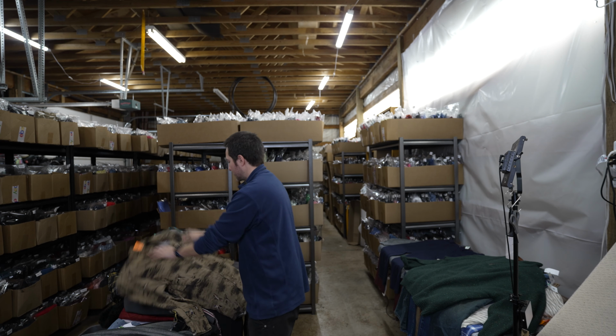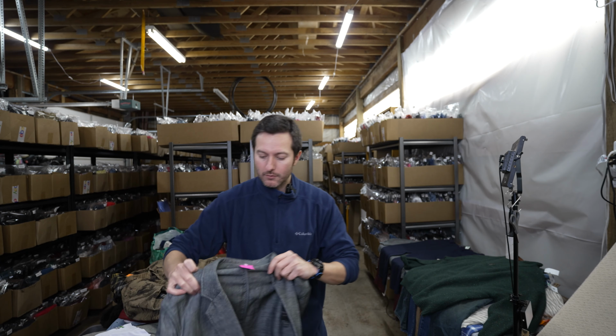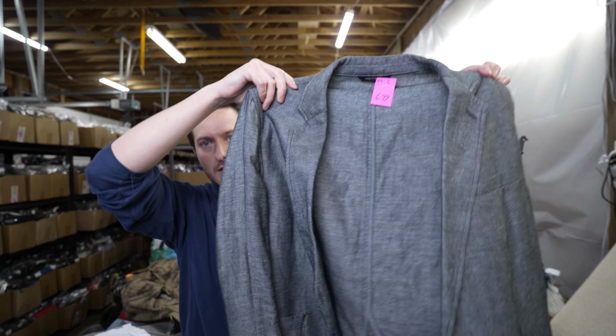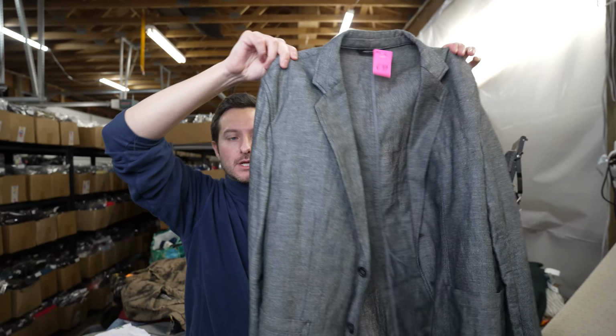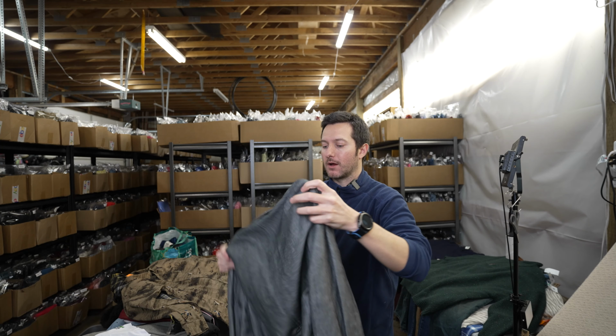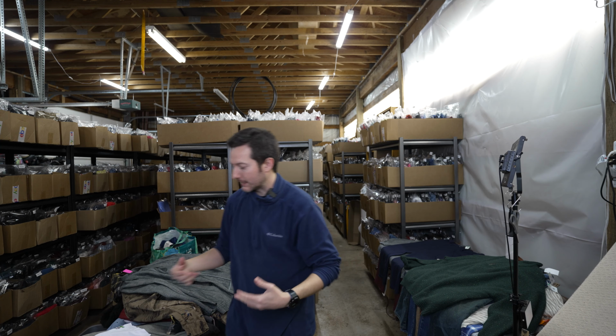So that's nice. Right, so we got that, and I picked up a Banana Republic, and you're probably like, what? What's that doing in there? This is a linen blazer. So this was a nice find. Linen has a higher chance to sell this spring and summer, just with it being lightweight.